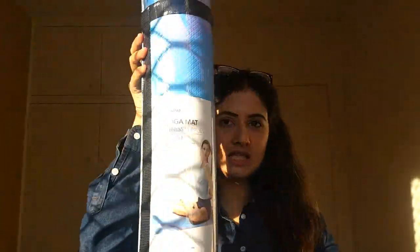So the last product is this yoga mat. I got this yoga mat for myself for doing yoga, and oh my god. So yeah, this is the yoga mat, and I got this for $15, I think.